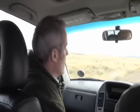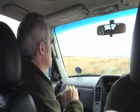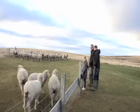The staple food on the Falklands is lamb, known locally as 365. The sheep are allowed to just roam wild on this beautiful rugged landscape. I'm off to see the Phillips family, who've been farming these sheep for generations.